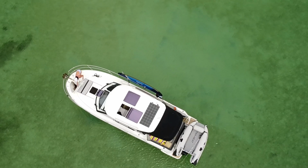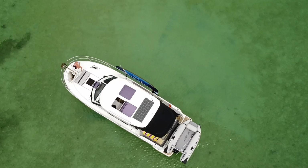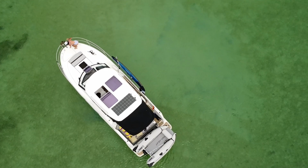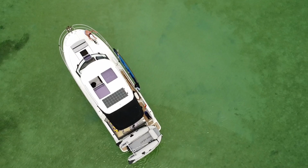So we're just maneuvering in to find our spot. The tide is running out, as I mentioned. We're going to do it in a fairly shallow point, just so we can see the anchor and see what happens. We're going to be anchoring in about 1 meter. We won't be here for too long. The tide is going out, so I just wanted to show you this.